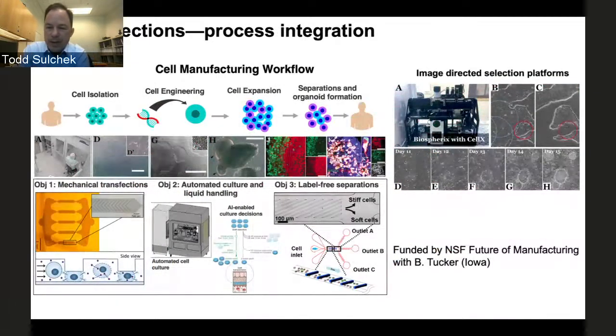We've recently been funded by the NSF Future of Manufacturing. This is a collaboration with Bud Tucker. And the idea is to combine and integrate some of these cell separation platforms and transfection platforms linked together by robotic liquid handling. So his laboratory has the capacity to use image-guided selection systems in which you can remove parts of the organoid that you know, through lots of testing, to not lead to good outcomes, and then to help combine and integrate separation platforms and transfection platforms using this liquid handling. So that's quite an exciting project.